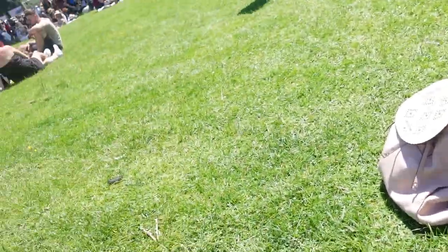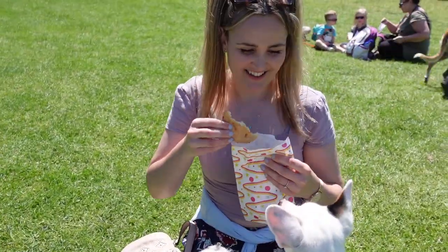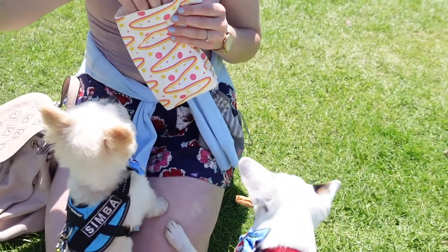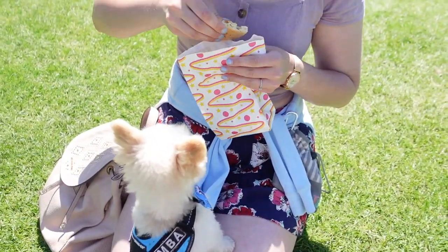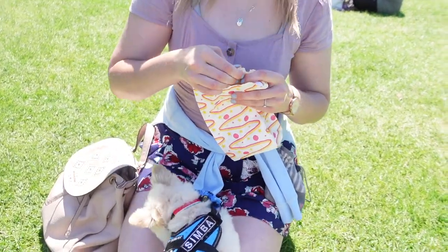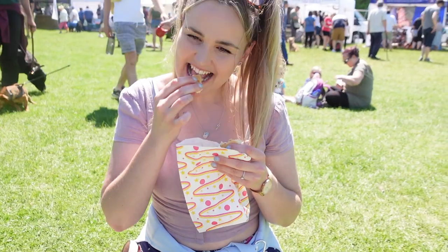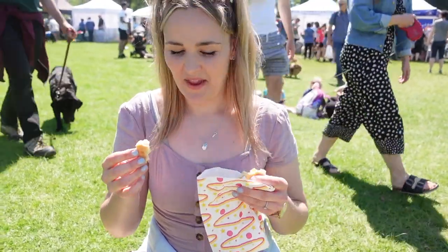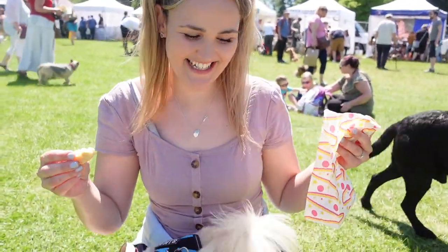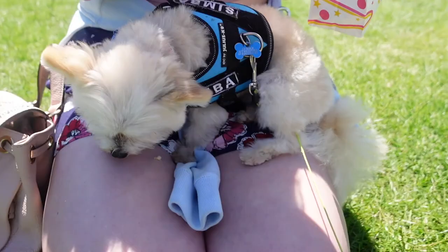Right then, boys. We have half of this. So you can have that bit. I have to break it up for you. A little cheese scone. I'm really hungry. I'll stick to human cheese scones. You like that?